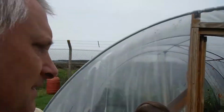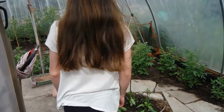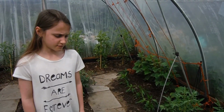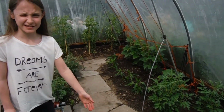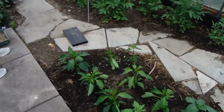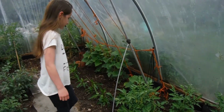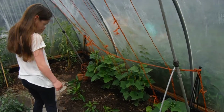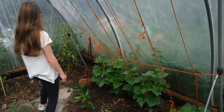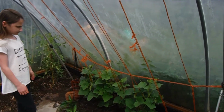Here we go. Right, Sophie, get in. So what have we got growing here, Sophie? Chilies, I think, or peppers. Yeah, we've got peppers down here. Over here we've got tomatoes. The same that was over there. Some more peppers in the front there. We've got cucumbers, a row of cucumbers there.